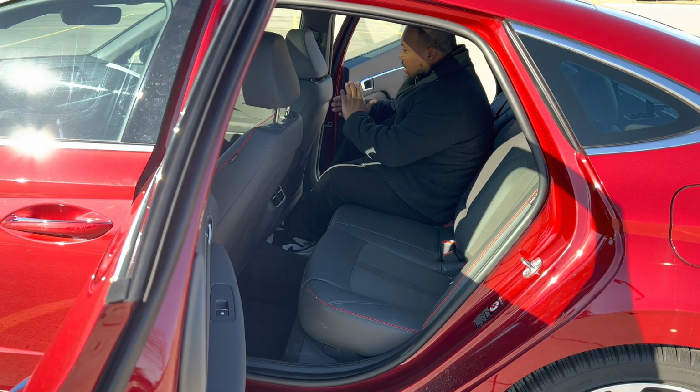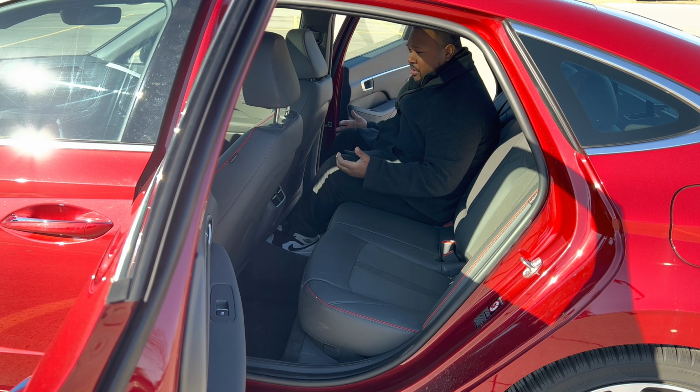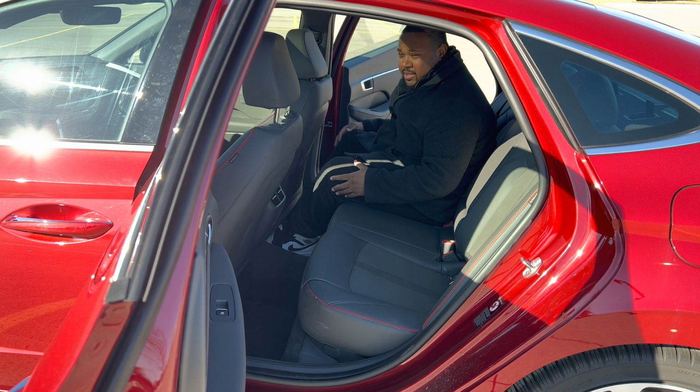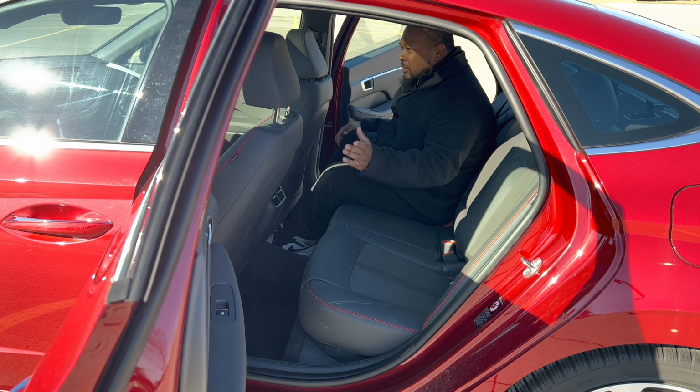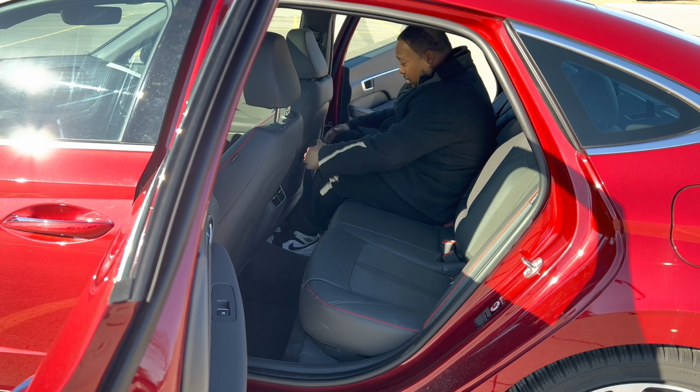All right, guys, we're in the back seat here of the Sonata, and I have plenty of room. This can't be mid-size or intermediate. I mean, I guess the Genesis would be considered full size, but that's like another leaps and bounds. Anyway, plenty of room back here, like all of this room.